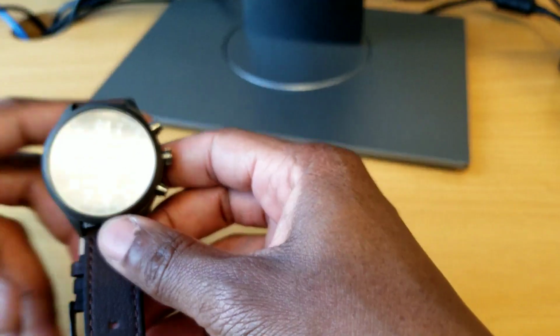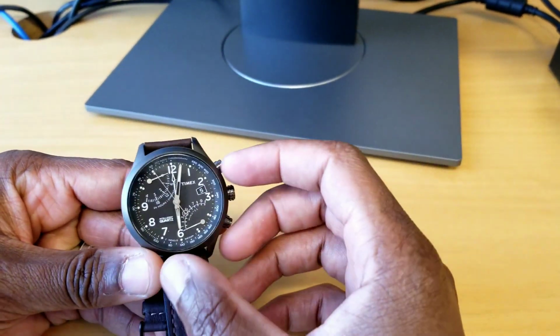So moving on to the front, let's get right into the features, guys. And I had time to clear my desk, so I got rid of all the clutter while I was waiting for my camera to cool down.